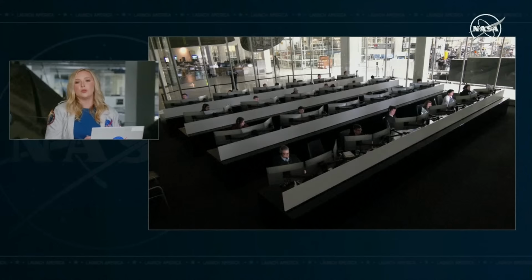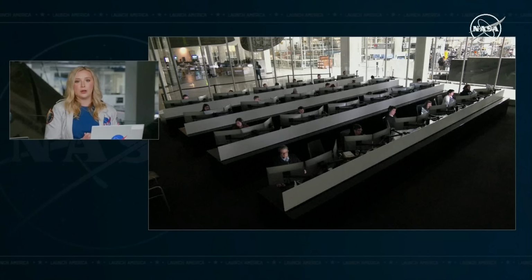And weather is something, again, we're constantly looking at, making the final call to proceed about 2.5 hours before the crew undocks. Everything looking good, though, we are still continuing to target Pensacola.